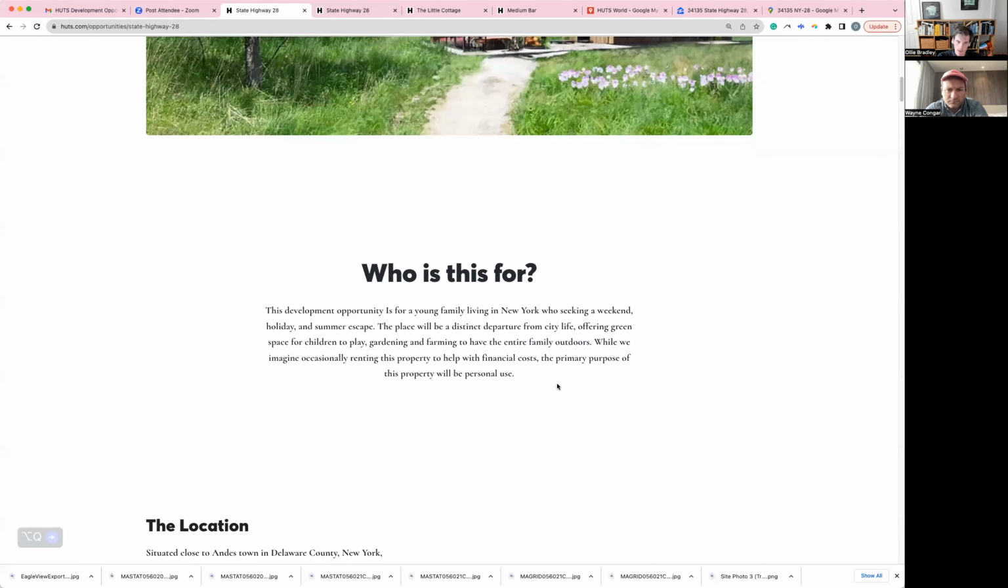And as we work through all of these development opportunities, we really like to imagine who this would be for, what would be the purpose of this development, so we can really think about the target audience. And in this case, it would be a younger family, somebody living in New York who's seeking a place, the fields for the kids to play on, the real counterpoint to living in a very gridded, structured, beautiful Brooklyn.